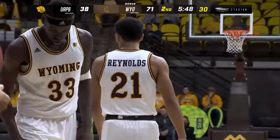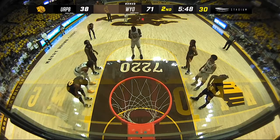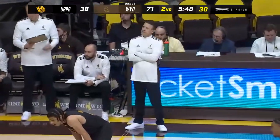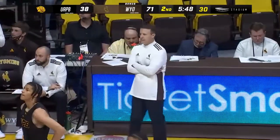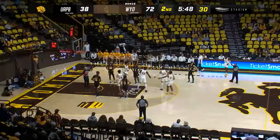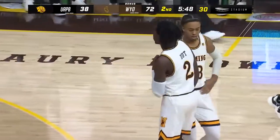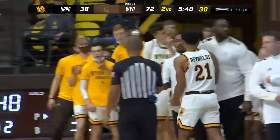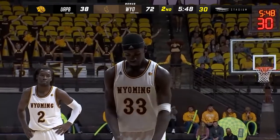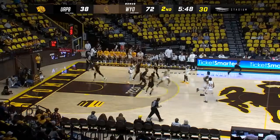Jeff Linder in his 2nd season at the helm for Wyoming, 14 and 11 last year. Linder coming over from Northern Colorado. He was 80 and 50 in 4 seasons in Greeley. Big Sky Coach of the Year during the 2018-19 season, and won 15 games in the Big Sky in 18-19 and 19-20. And prior to that, he was on staff at Boise State for 6 years. So Linder coming to Laramie with an impressive resume and off to a good start so far in his first year and 2 games in year 2.